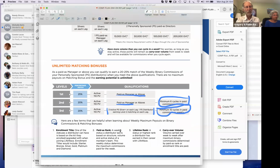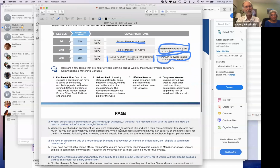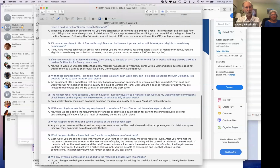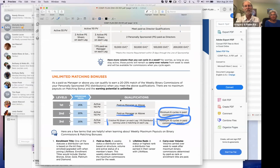So I'm really delighted with this brochure. It explains a few of the key terms, and then it's got a whole page of FAQs. So I'm not going to spend any more time on that because we've got a few other things to cover and only a few more minutes to go before we give you a little break before the corporate call that's coming up in a little over 15 minutes. So I'm going to stop the sharing and turn it over to you, Robin.